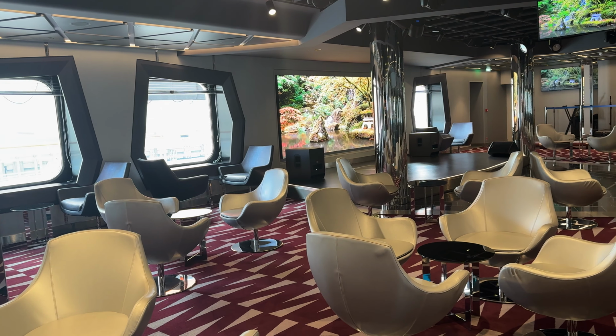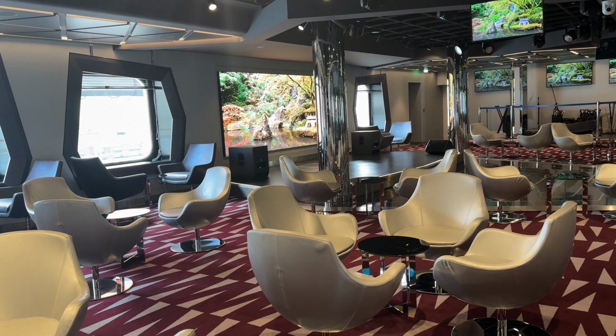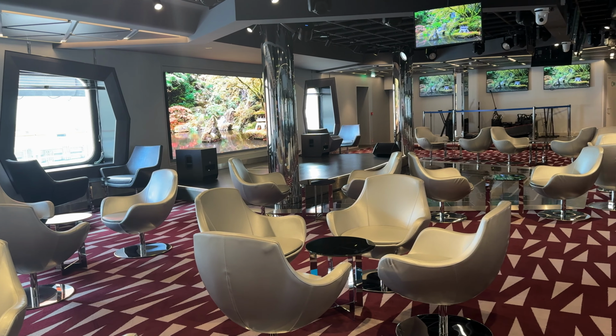Unfortunately, there wasn't much else going on here during the evenings, not even background music, which felt like a waste, especially given its prime location opposite Masters of the Sea. MSC, why not make better use of this space and offer passengers another option?